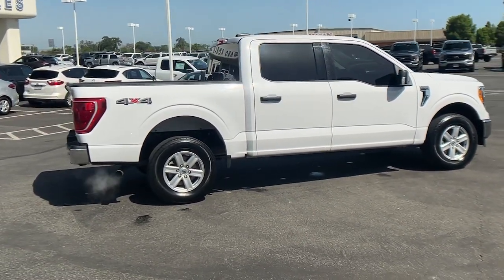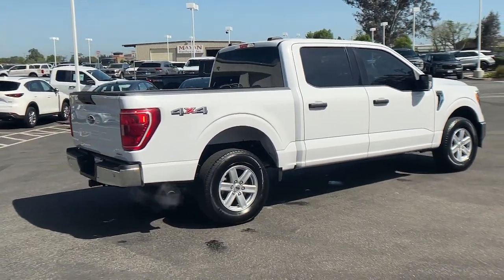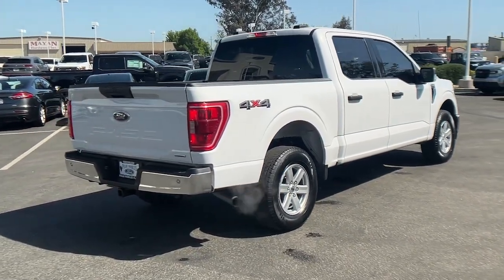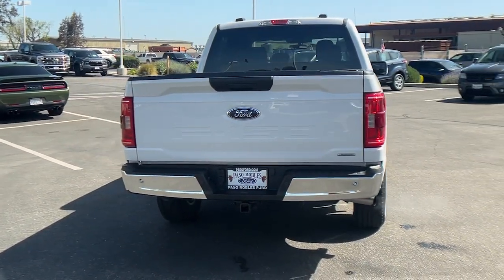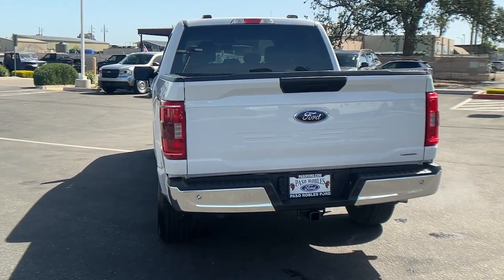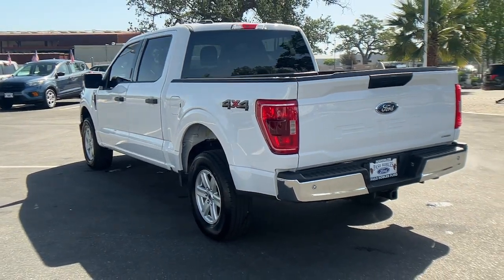What's more, available options let you customize its hard-working bed so you can be more productive than ever before. The following are some of this vehicle's highlighted options: keyless entry, heated mirrors, fog lamps, steering wheel audio controls, electronic stability control, aluminum wheels, dual zone AC, trailer hitch, power driver seat, leather wrapped steering wheel.